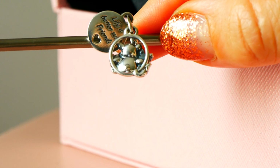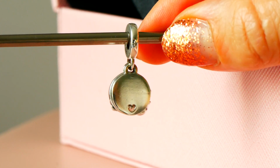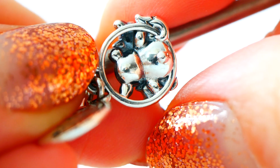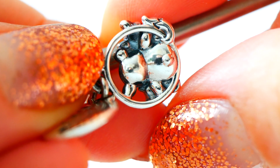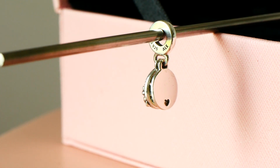One thing that I also love is the back of the charm has such cute details. You actually see the details of their back. So it's not just a simple back detail where it's just flat. You literally see the shapes of their bodies, their cute little tails peeking out, going around the ring, and I just love how this little charm looks.